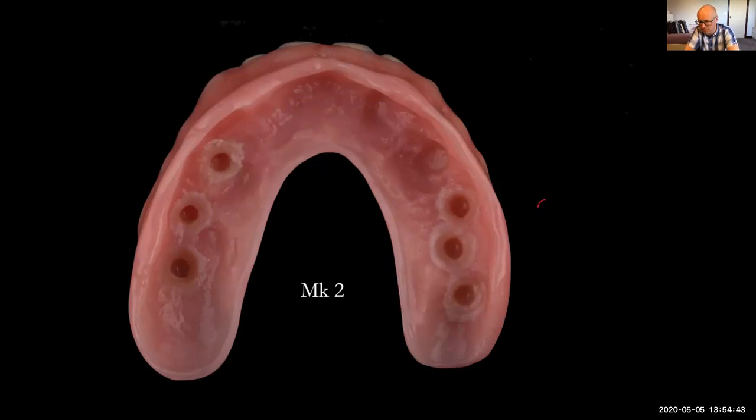But this meant that this Mark 2 had really bad retention and stability. It just fell out all the time. It was not good. But anyway, she was very happy with that aesthetic arrangement. So we then can use this as a guide to start our bar fabrication. But it's so important to get the teeth in the right place first. So teeth in the right place before the bar's made. So it's prosthodontically driven bar fabrication.